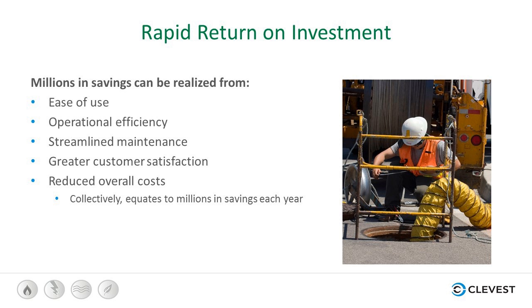I guess we're repeating a little bit here, but some of the things to highlight. The reason for this was ease of use and operational efficiency. They were able to streamline their maintenance and reduce their overall costs. One of the things that was very important to them to up their customer satisfaction was getting this real-time view of their work orders out in the field as well as in the back office, and having those two synced up was really important. I mentioned their turn-ons earlier, but they were able to reduce that to getting turn-ons happening within hours rather than days or weeks.